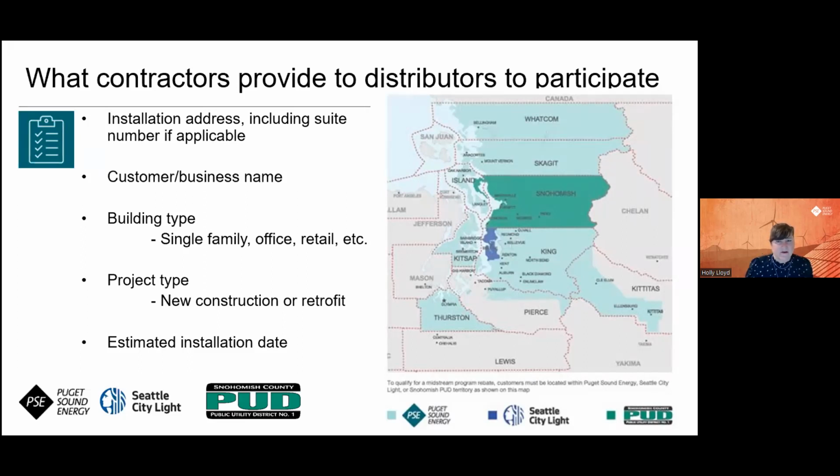And this is just a graphic of the service territory that's served by all 3 of the utilities that are participating.